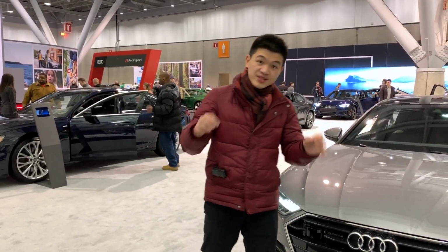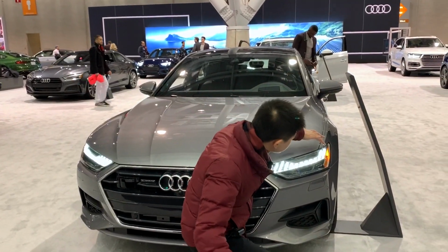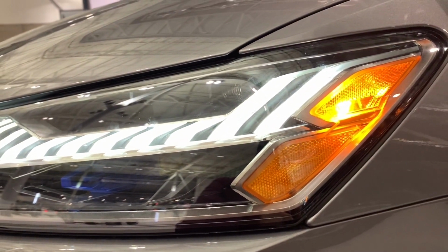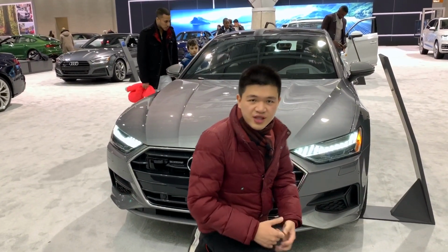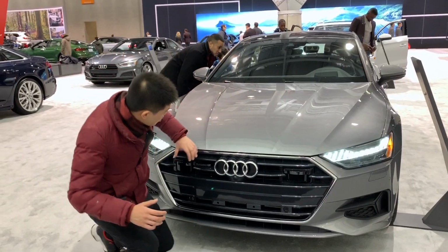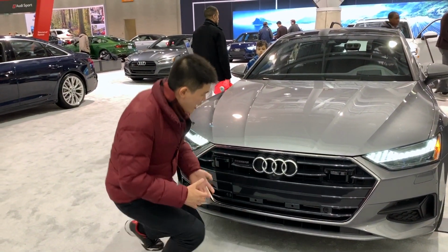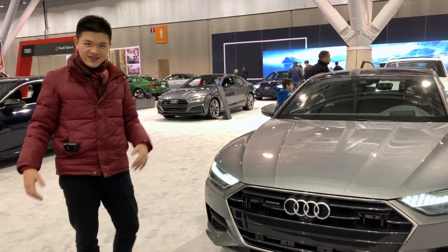And that design element, the light work, got carried on to the front end. Right here you can see we've also got 1, 2, 3, 4, 5, 6, 7, 8, 9, 10, 11, 12 individual LED lights, making this headlight absolutely sexy. Besides that, you've got 2 of these, I believe, are sensors for your adaptive cruise control, and overall, for a Sportback, for a coupe, the A7.